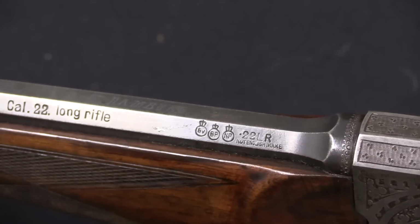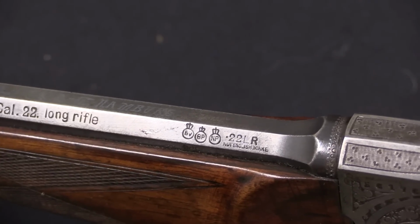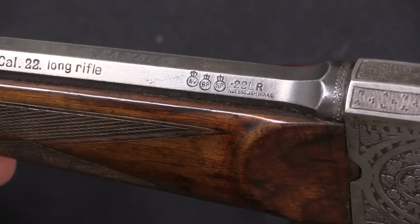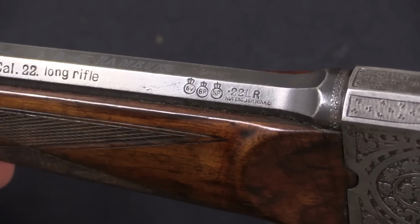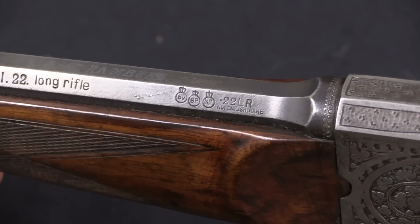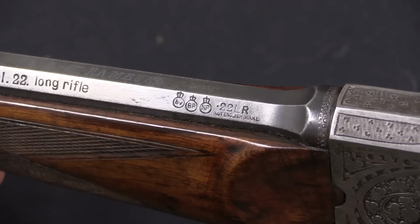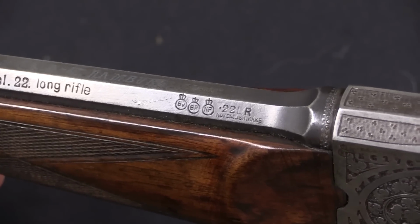Now, this particular one was exported to the United Kingdom because we can see a whole set of British proofs here. The British required proofing of a lot of foreign guns that came into the UK. These proof marks indicate that this was done between 1925 and 1954, but this is definitely a pre-World War II gun, so sometime between 25 and probably 38 or so. It's also worth pointing out we have a British caliber, 22LR, and of course "not English made," which is a required part of the British proofing standards.